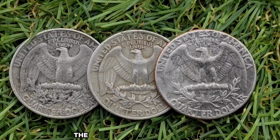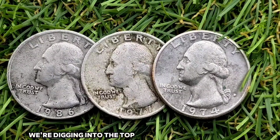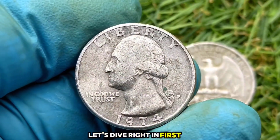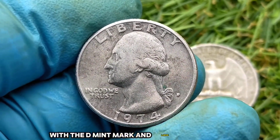Rare coins, the Washington quarter dollar. But not just any Washington quarters, we're digging into the top 3 that have made waves at auction, pulling in incredible sums. Curious to see which ones? Let's dive right in. First up, let's take a look at the 1974 Washington quarter dollar with the D mint mark and large date version.